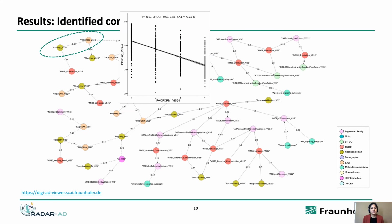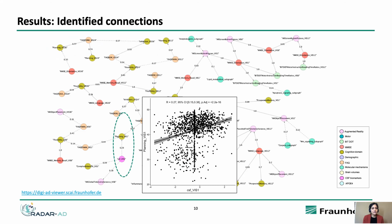FAQ form is a questionnaire-based assessment, which deals with assembling tax records, business affairs, papers, etc. And planning is generally a process of thinking about activities required to achieve a desired goal. So this planning is also a digital measure. Then we see connections from CSF to planning as well. So this is also a very interesting connection.